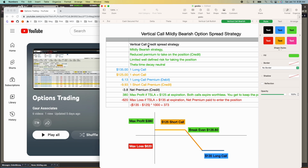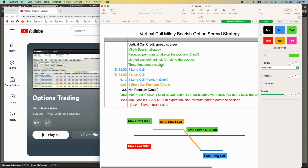The way this strategy works is called a credit spread strategy, and I will explain why. It's a mildly bearish strategy because you are making a bet that Tesla would stay below 125. The advantages of this way to do it are that you have a reduced premium to take on the position, and you usually get a credit for that first. It's a limited, well-defined risk, and it is pretty much theta time decay neutral. As you know, options decay over time, or they lose their value over time. Since it's a pairing of two options, it is essentially theta time decay neutral. And I will also explain this a little when I show you how to make the trade.